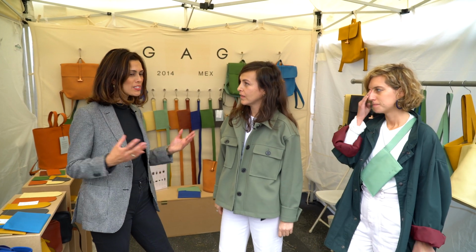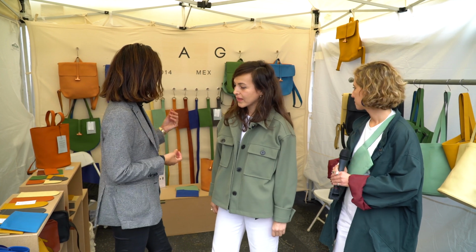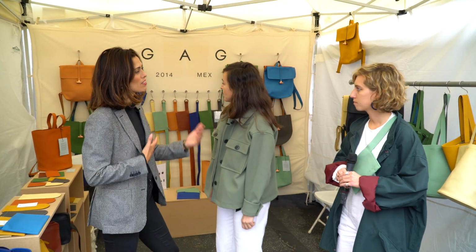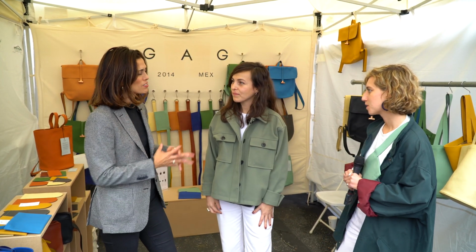So tell me a little bit about the merchandising strategy here. You have some really beautiful colorways and shapes. How are you developing collections? Do you have your core collection and new product? How do you wrap your heads around that?